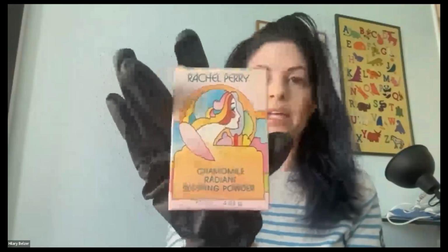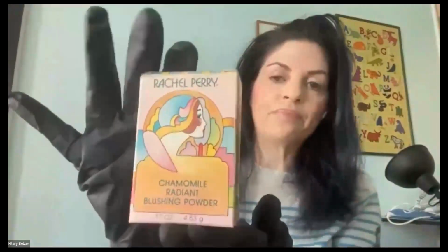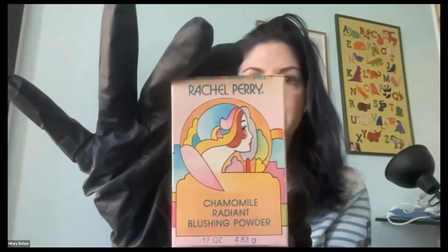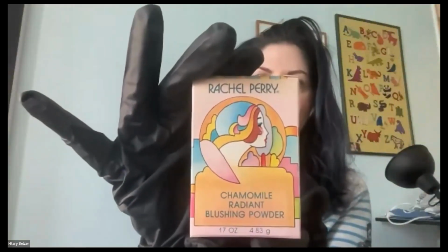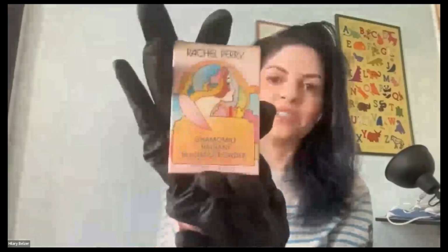And then this blush is by a brand called Rachel Perry, and this came out in the early 1980s. It is meant to be an all-natural brand that used ingredients that were supposed to be good for your skin. This particular one is the chamomile blush, and the packaging is really interesting. It's sort of deco, but it's really the pop art deco psychedelic kind of 60s version. And I just thought it was really strange for the time. This does not look early 80s to me at all. So just a very interesting relic of its time.